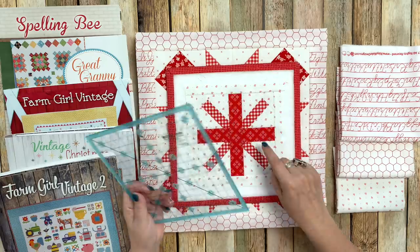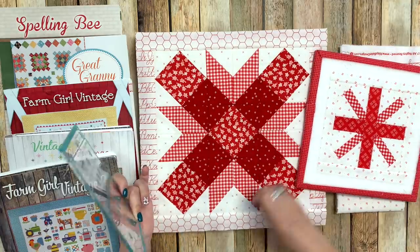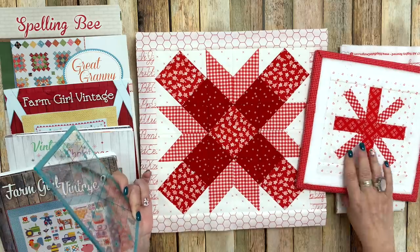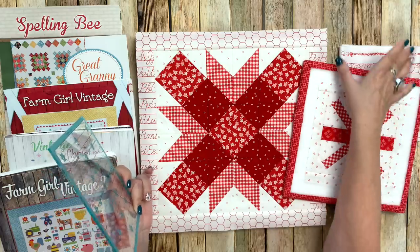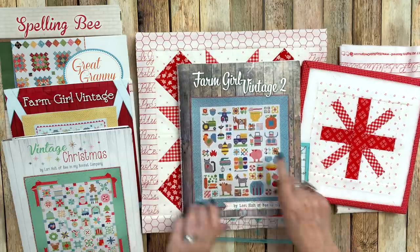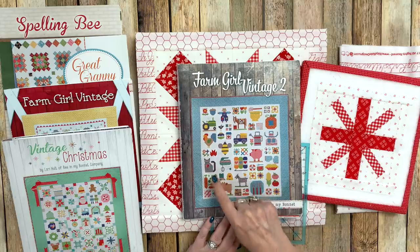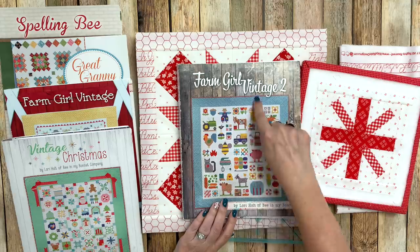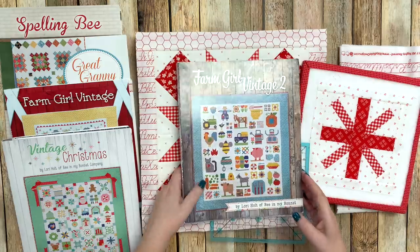So this will be unfinished 7.5, and these will be unfinished 14.5, finished at 14, and these will finish at 7. So 7 and 7 make 14, and that's how you can put two blocks this way or two blocks this way. You can see in the book setting I have two 6-inch blocks, then a 12, then a 12, two 6-inch, then a 12, a 12, two 6-inch, and then I offset it in the next row. So this quilt is sewn together by rows this way, not this way, okay?